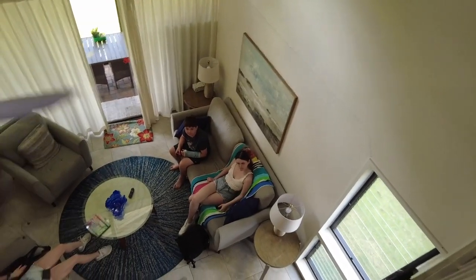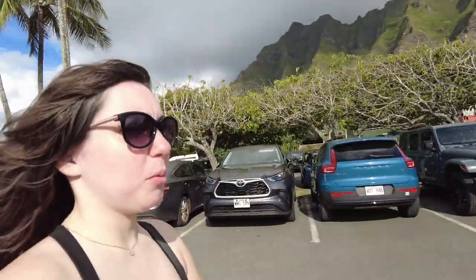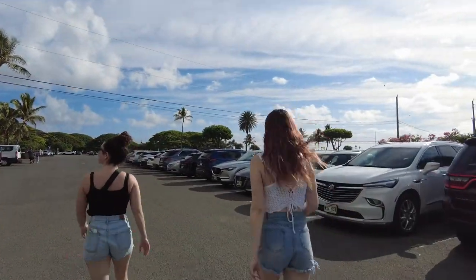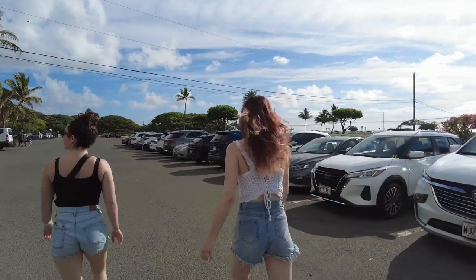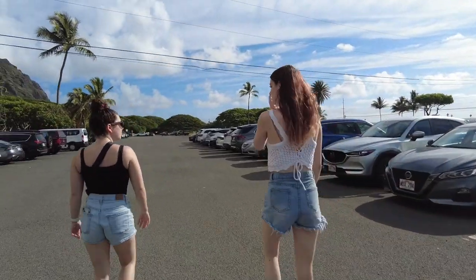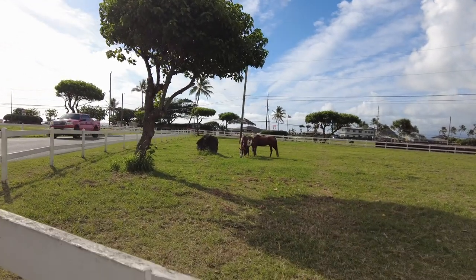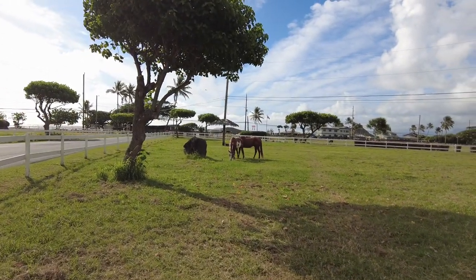Use the force. We made it to the ranch. She's stunning. It's crazy. Like, insane. But we're walking over because there's horses. So we're going to see the horses, because Kaylin loves horses. She's doing a little dance. Horse girl. Forever. Look at the horsies. They're so cute. Hello, horsies.